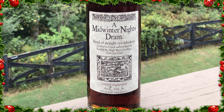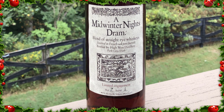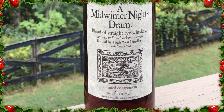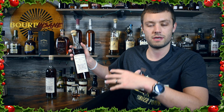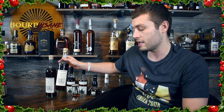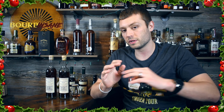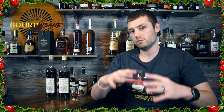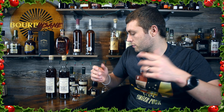On the bottle here, before we get into the color, they do say Limited Engagement Act 7. Pretty much 7 is the number of releases they've had. Act is the release, and Scene 5 is the batching they do. So this is the 7th release of a Midwinter's Night Dram, and it's the 5th batch they put together of that whiskey. So pretty cool.